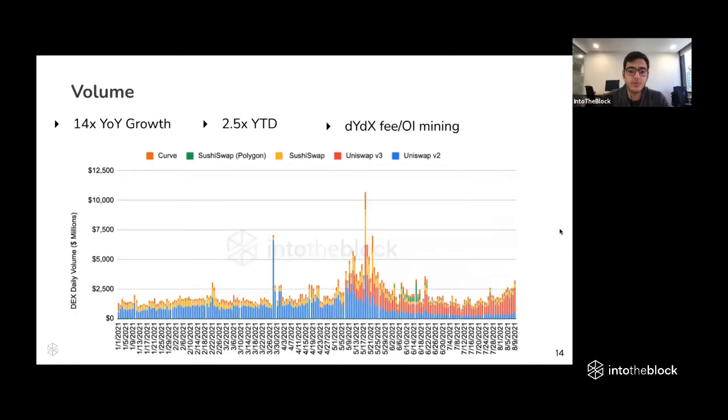In terms of volume, of course, is another key metric. I would argue it is an even more relevant metric than liquidity, especially considering how liquidity can quickly move from one place to another. Volume speaks more to the demand for a particular venue for exchange, for trading. And in this sense, Uniswap remains the leader.